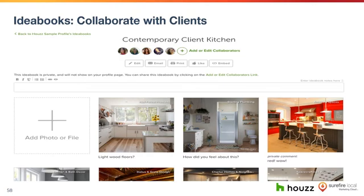The coolest part about idea books is that you're able to use them to collaborate with clients. You can even give them homework to find designs and photos of what they have in mind for their project, because oftentimes what the client has pictured in their mind isn't always what you have in mind, or what's even possible. This way you can get your clients involved and invested in the project by working alongside you to put together a plan.